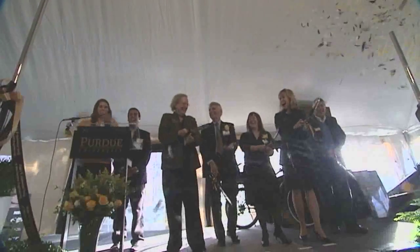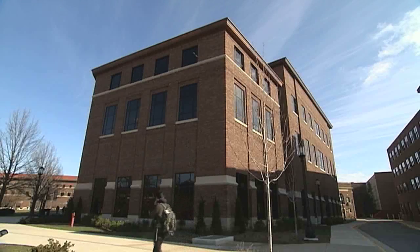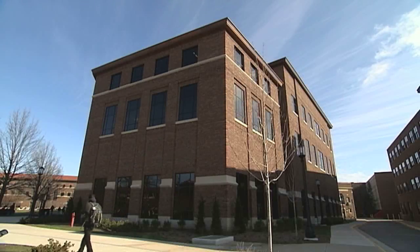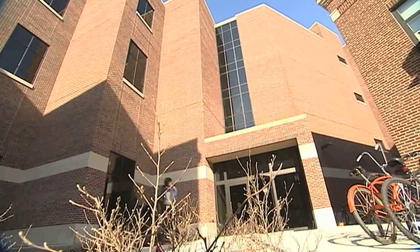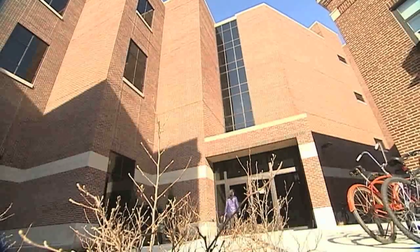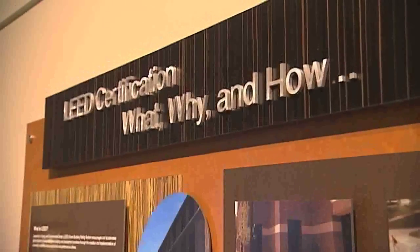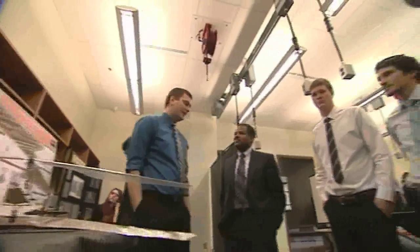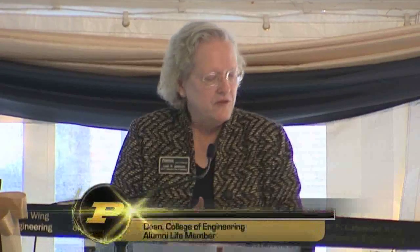Purdue's advances in energy efficiency weren't limited to vehicles. In October, the university enlarged the mechanical engineering building by dedicating the Gatewood Wing. This is Purdue's first building to be certified in the nationwide LEED, or Leadership in Energy and Environmental Design program. In addition to providing first-rate labs, classrooms, and collaborative spaces for our students and faculty, the building itself makes a statement about sustainability and about changing the world.